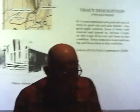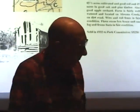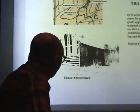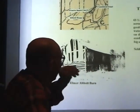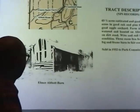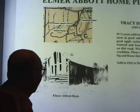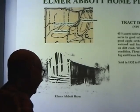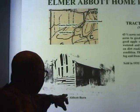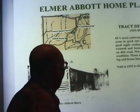But Dad maneuvered around with the wires and asked them. He finally settled for $52.50. Of course, after the settlement, there wasn't nothing left for us to do but to move. And this picture here is an old barn. We didn't have any pictures of the old house.